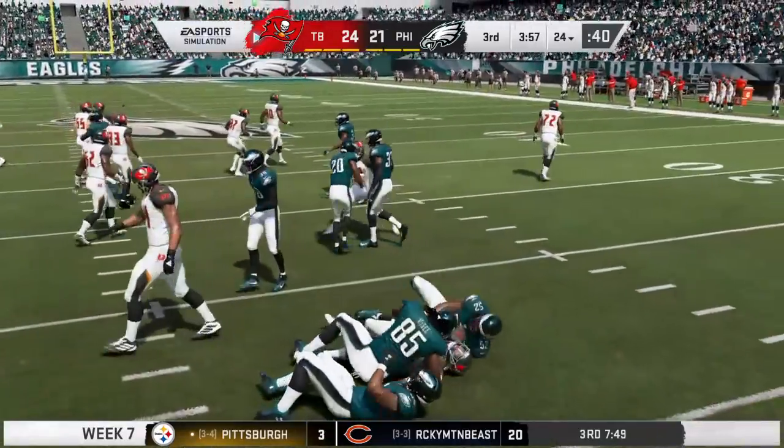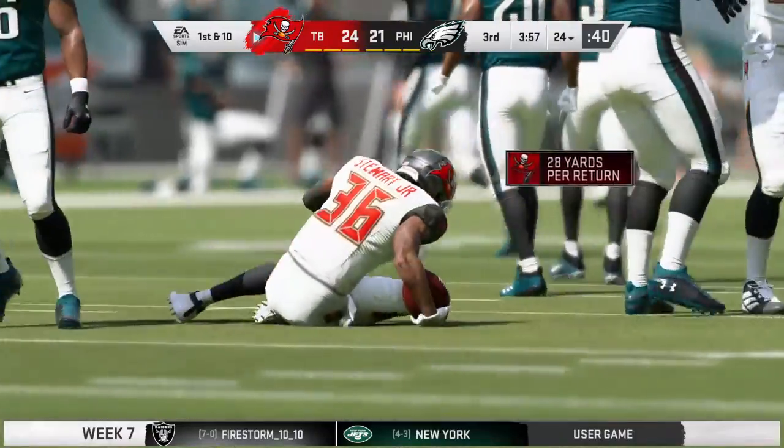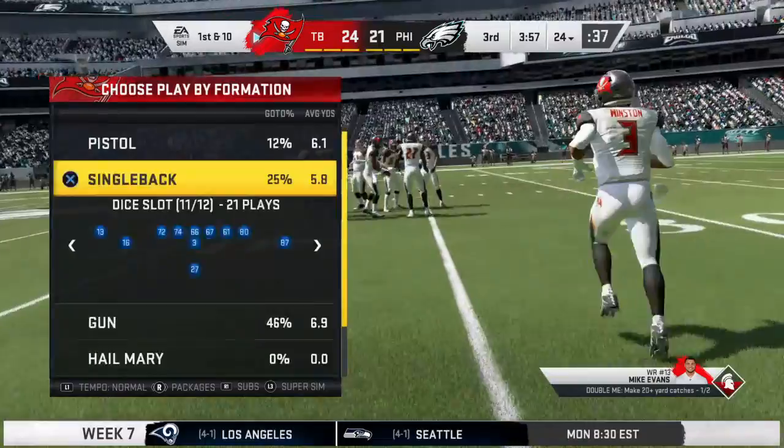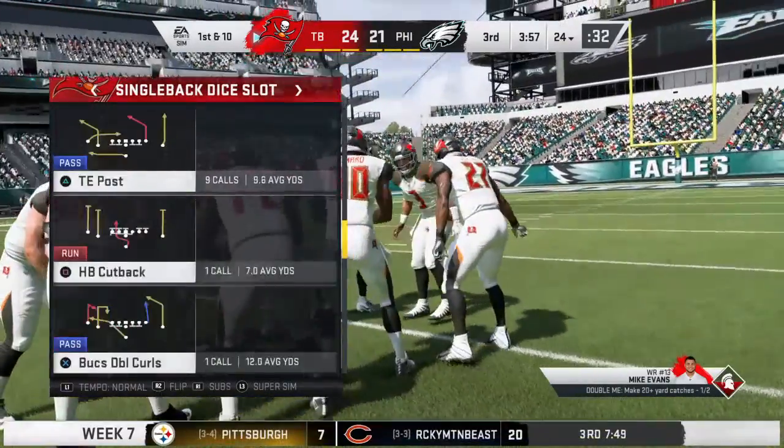And a pretty good return here. He'll be stopped just shy of the 25 at the 24-yard line. Here comes the Tampa Bay offense now heading back out onto the field. And they split the uprights last time for 3.